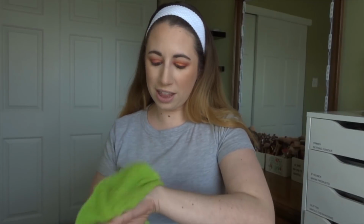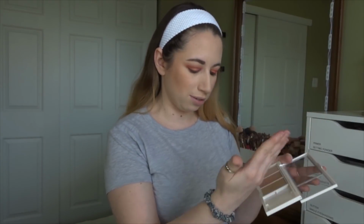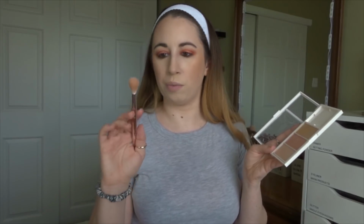Woo! Look at that. That is very pretty. Wow. I've heard nothing but good things about this palette, actually. My only complaint would be I don't really see this brush as usable, so it would be nice if the palette was only this big, a little bit smaller, and didn't have all this extra space. But I'm going to try the latest shade here with the Wet n Wild highlighting brush that came in the holiday collection.